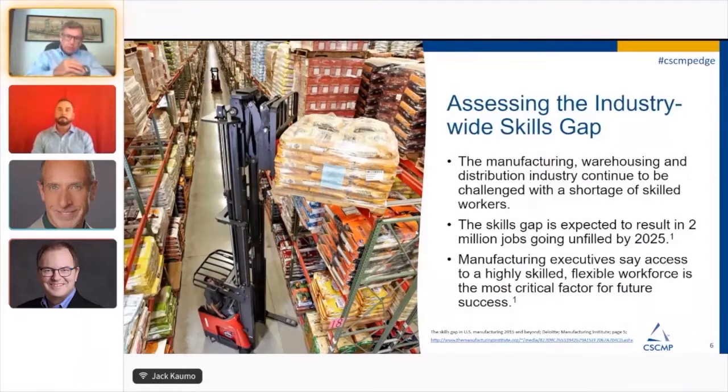About 2015, Deloitte Manufacturing Institute released a study that identified that there was a growing skills gap in the industry, and that was expected to continue growing all the way out through the year 2025. Following up on that, in the year 2020, Deloitte came out with another study, similar questions, and found that this still was the number one concern of executives in the industry. And so really what Deloitte had identified was in fact true.